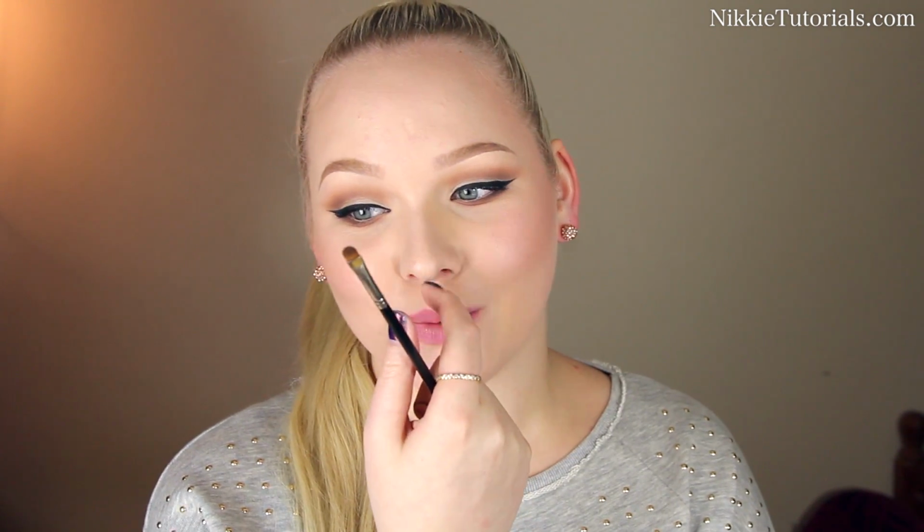Then this is a MAC 165S, and this I actually got when I bought a fake MAC brush set on eBay. This was when I first started using makeup and I needed brushes, and I got this fake set. I didn't know it was fake from MAC. This is just a perfect size, so sturdy, so dense, and it just packs on color like no other. So I really like that as well for my lower lash line.